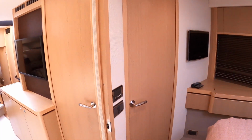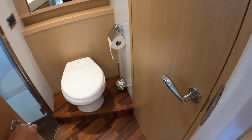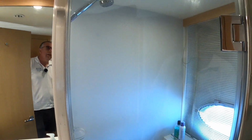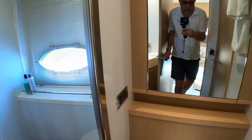There's a day heads. Now this has got ensuite access from this cabin, or it's straight from the passageway. So if we have a look in this one, you can see that's that door from the VIP forward cabin. The toilet is there, and then there's a separate shower stall and your sink. Beautifully done. Very, very nice.